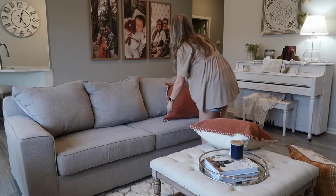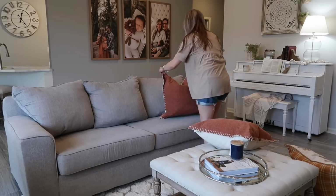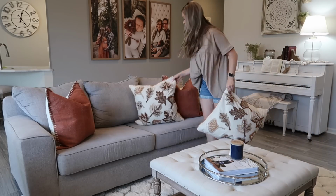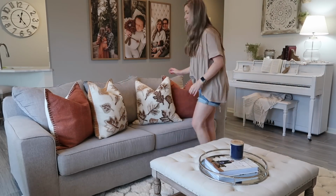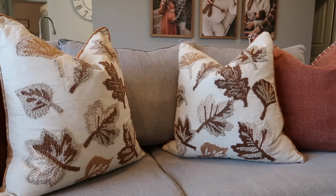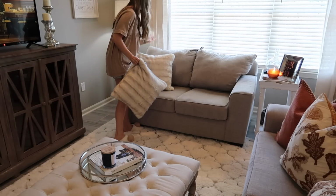And these first pillows that I'm putting out, they're like a rust color. I love these. These are actually from last year, and they're really fun, like rustic texture. And we actually had them in our bedroom last year, but I decided to put them on our couch with these leaf pillows this year, and they're so pretty. And these leaf pillows are amazing. I'm obsessed. They have this really pretty texture, and they're like embroidered or something. And then they're reversible, so on the back they have plaid.